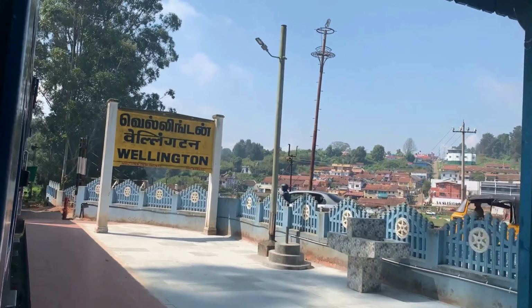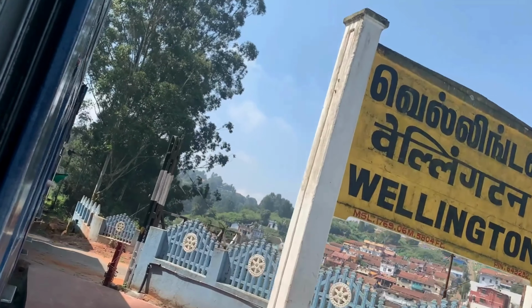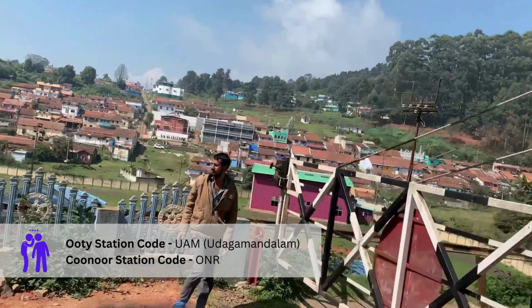When booking a toy train ticket for the Ooty to Coonoor ride, use Udumandalam instead of Ooty in your search query. The destination Coonoor remains the same.